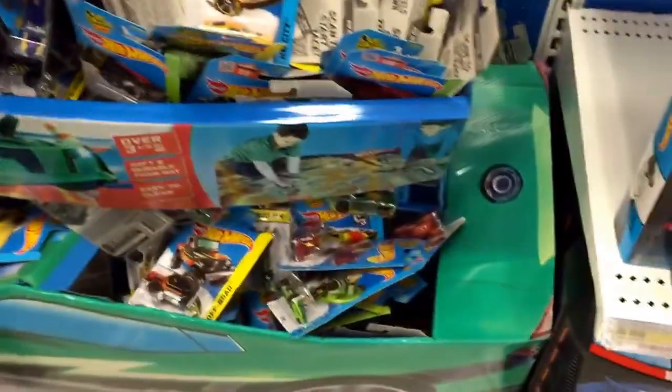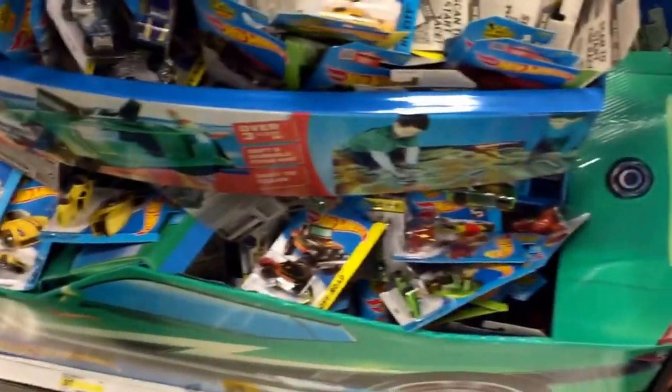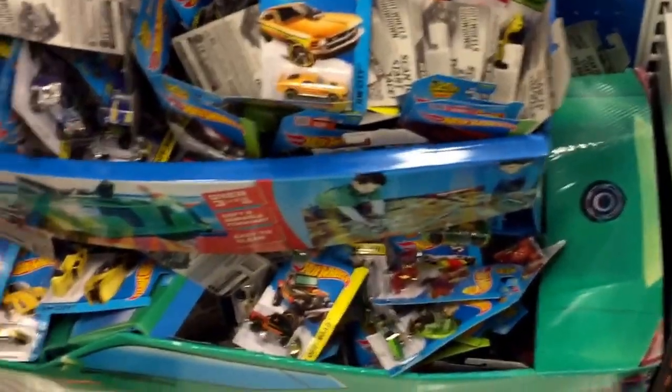Guys, we're at Target. Got a nice packed bin. Makes you not want to look through it, but I feel like no one wants to look through it when they see it, so there might be some good stuff. Update when we find something.